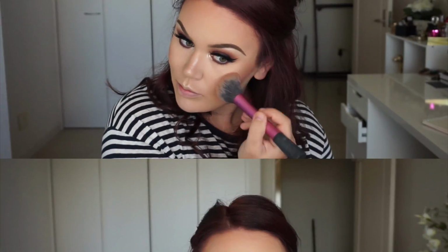I'm going to do a quick go over with MAC Peaches again, just to make sure our highlighter and our blush and our bronzer is pretty seamless. I always do this, and actually I've started only highlighting first and then doing blush after. Today I just did it both ways. But usually I do highlight first and then blush, and it's just super seamless and flawless and pretty.